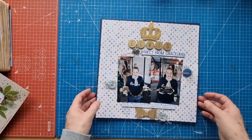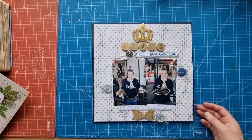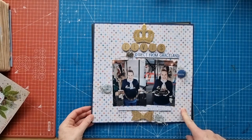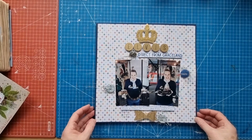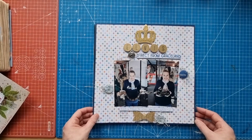Then of course I had to document my visit to the Direct from Graceland exhibition in London. Blue textured cardstock, blue skies pattern paper, and I've used this side, which is probably the B side, but I absolutely love this pattern paper. I'm definitely going to get some more. Yeah, definitely absolutely love it.